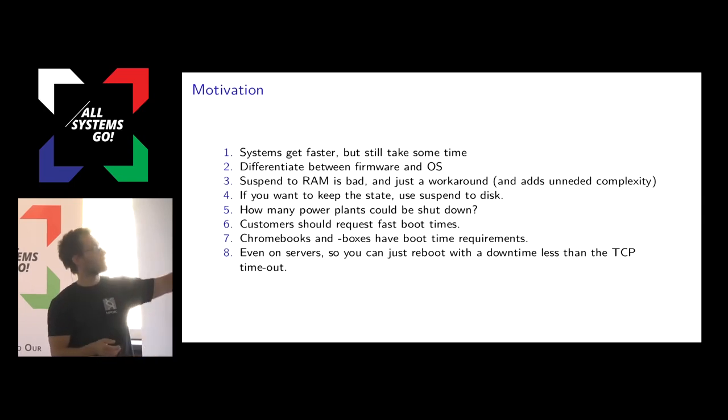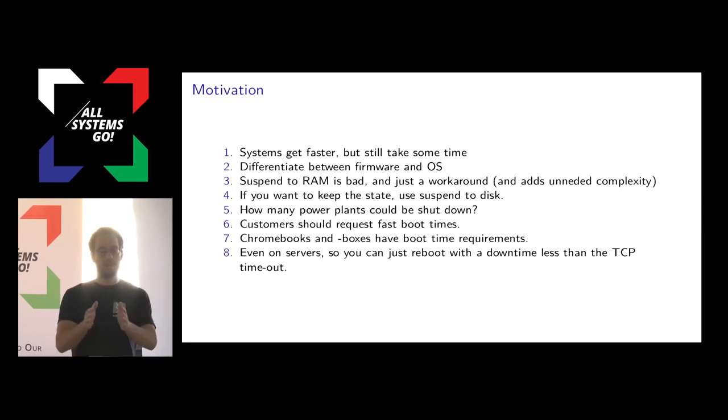And also, one thing again about suspend to RAM: it increased the complexity a lot. All these problems with suspend to RAM, all these vendors, they now have to also test suspend to RAM. So why not put all this effort which goes into fixing and testing suspend to RAM into just improving the firmware and making booting fast?